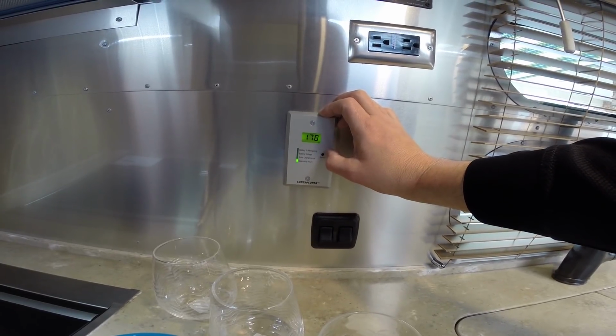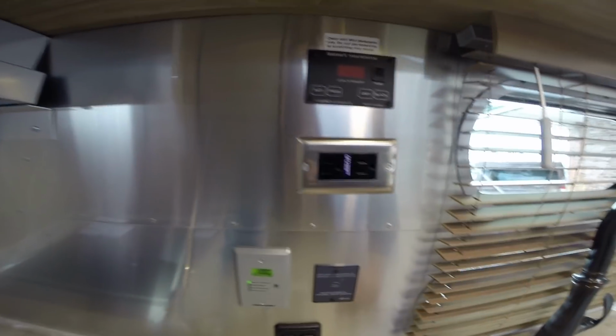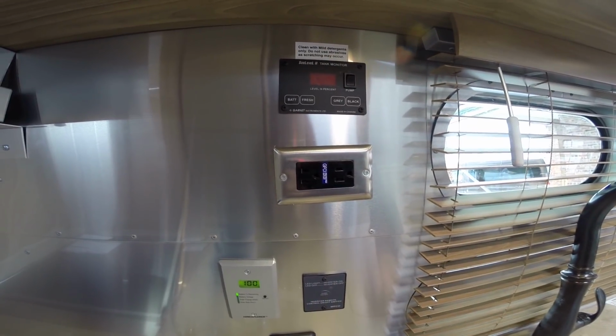And the solar amp hours. So you can control all that from this display here. There's another GFCI protected electrical outlet. This is not an inverter outlet, so you have to be plugged into electricity in order to use this one.